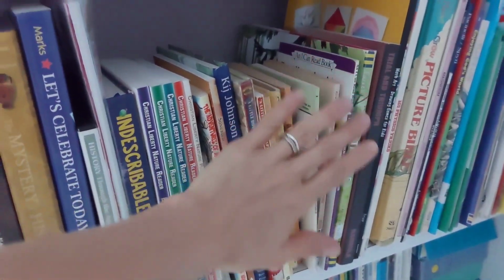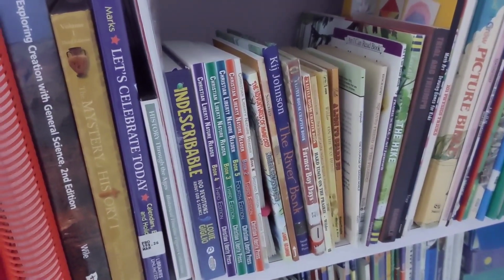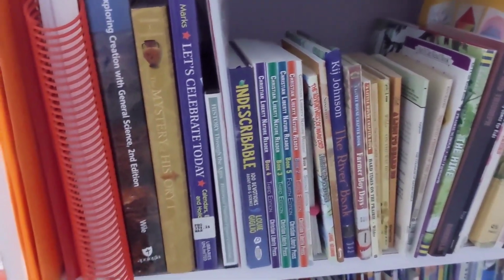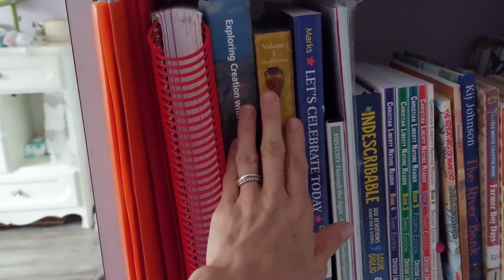I just stick it here. And then when summer comes, I'll go through and kind of finalize what books I want to fit and where in our unit studies or themes for science and history. And then I just have some curriculum I got that would be for later.